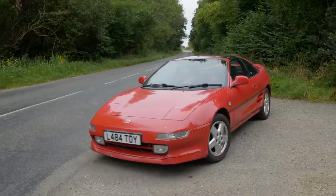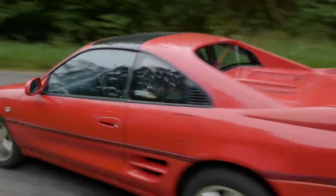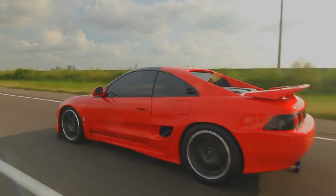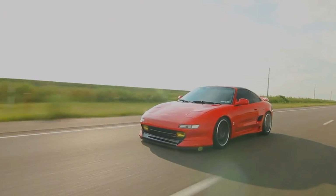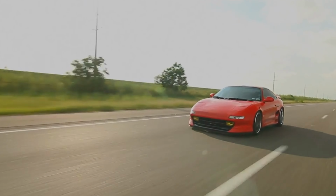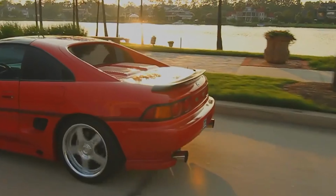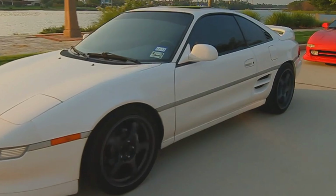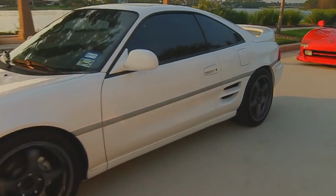And the third generation, ZZW30, from 1999 to 2007, commonly known as the MR2 Spider, was a compact convertible roadster with a mid-mounted engine, prioritizing an open-top driving experience. The MR2 lineup included various engine choices, manual or automatic transmissions, and consistently delivered a sporty and engaging driving experience.